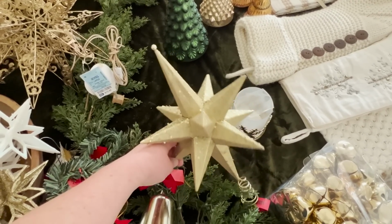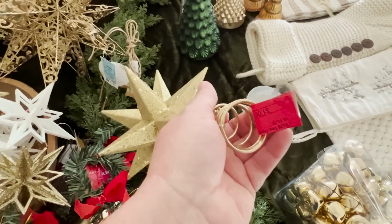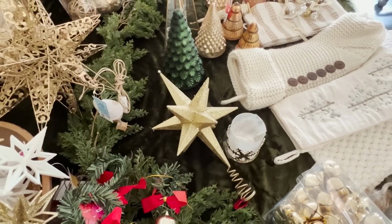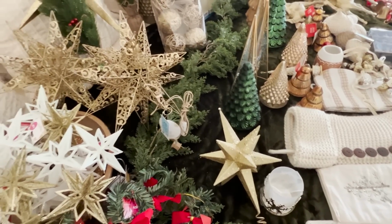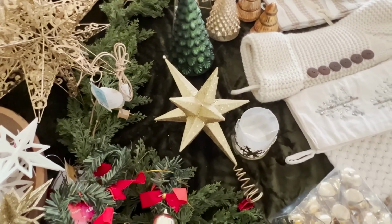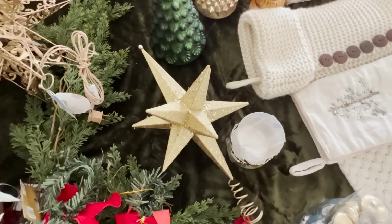I found 2 of these and they're identical. And they were $1 each. So I thought, okay, I'm just gonna bring them home, they're only $1, and see which one makes a better topper for my 2 trees. So might be big and lit up, might be more small. If I don't use these as the toppers, I can definitely use them as ornaments.